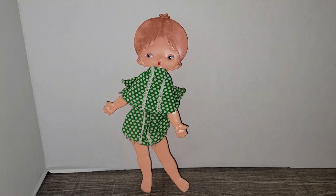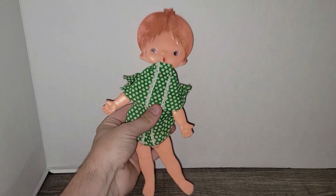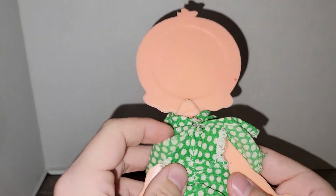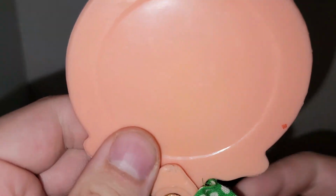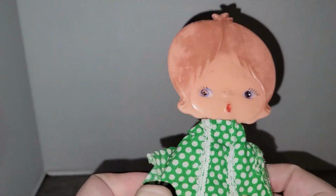This is the first one. I did pay $5 for this. It's a flat doll and she has clothes. She's marked on the back, made in, I could have sworn, it says Hong Kong. It almost reminds me a little bit of Jackie O.